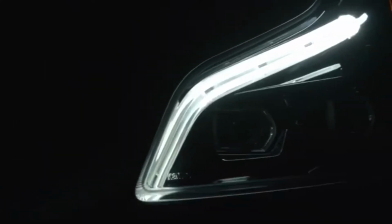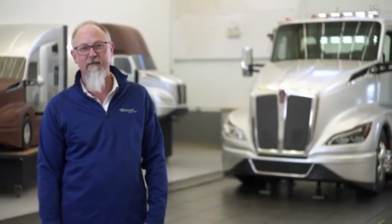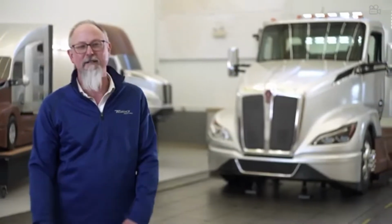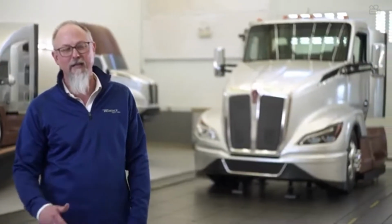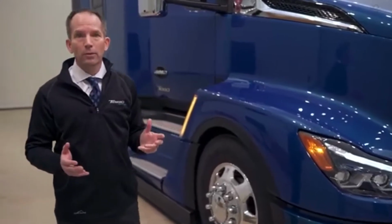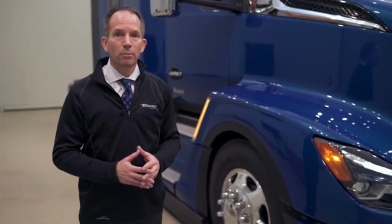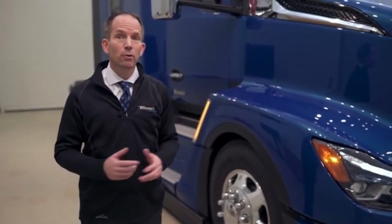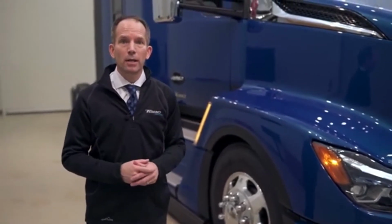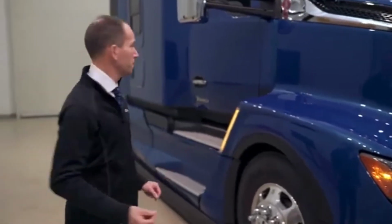The lighting performance is just incredible, and it's a nice, bright, clear light that's like daylight color. We've even included heaters inside the headlamps to control the condensation and fogging on the lens. Now in total, all of the changes that we've made for aerodynamics, plus the inclusion of the PACCAR MX engine, provides us up to 6% improvement in fuel economy for the T680 next generation. Now let me show you some of the changes that we made on the inside of the vehicle.